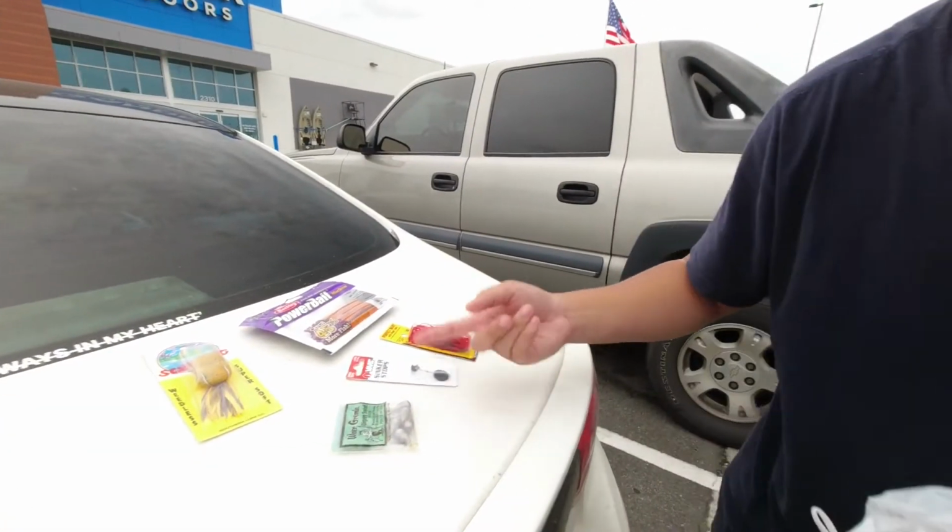We bought the... See, the thing is, I don't even know if these weights count, Kevin, or if the bobber stopper counts. Hey man, it's plenty of rig, man. All I say is hooks don't count.